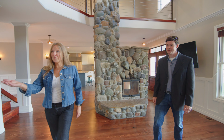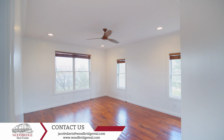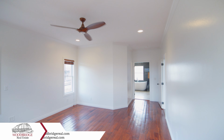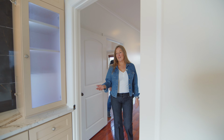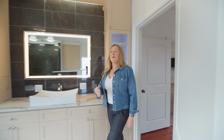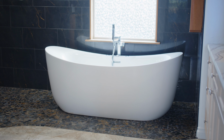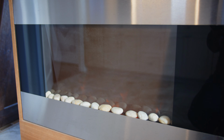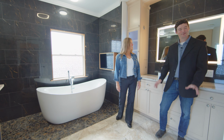And then we have the primary bedroom. The primary bedroom downstairs is spacious. It's again got that crown molding. The views from the primary bedroom are amazing. This bathroom is going to amaze you. You've got floor to ceiling tile, a soaker tub with jets, a shower. And you even got a fireplace in your bathroom. What else do you need? Never want to leave. Never want to leave.